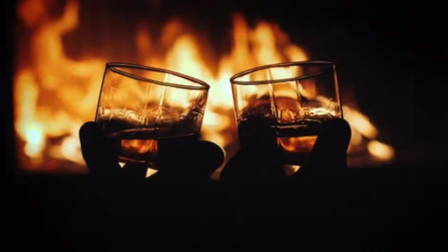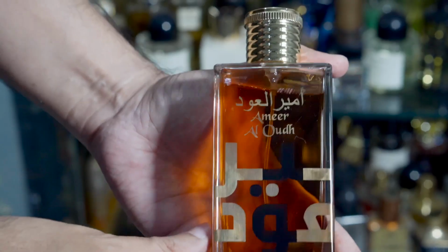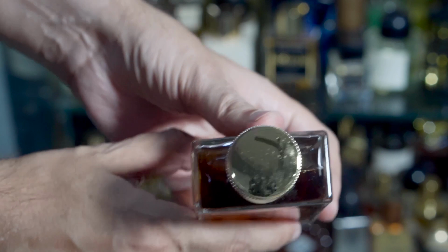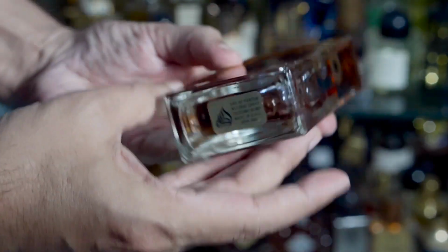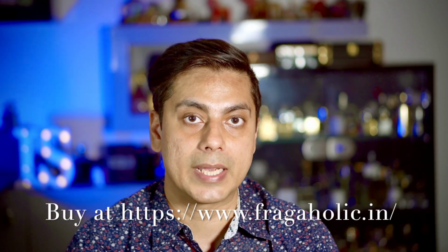It smells like in the winter you're sitting by the fireplace, the wood is burning and it's a very cold night and you're enjoying your drink. That's what it smells like to me. Very beautiful fragrance, lasts close to 10 plus hours with heavy projection. Absolutely love it, and it only costs around 1300 rupees for 100 ml. So the price point is also excellent in my opinion. So if you're looking for that sophisticated masculine fragrance, then go with this particular fragrance, Amirah Intense.